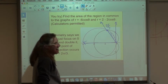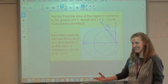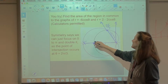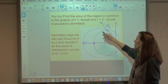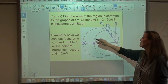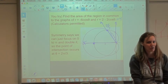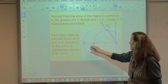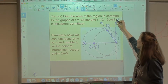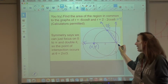Guys, quiet please. One last little gotcha, right? If there weren't enough gotchas, here's one more. This point right here, when you're finding it on this curve, you don't want to know where this equals -4. You want to know where this equals 4. Because remember, radii go out from the center, right? Because remember we're going on the line theta equals pi over 4.